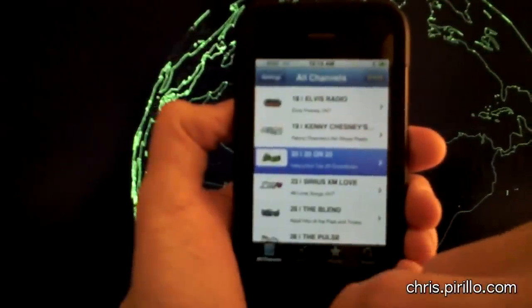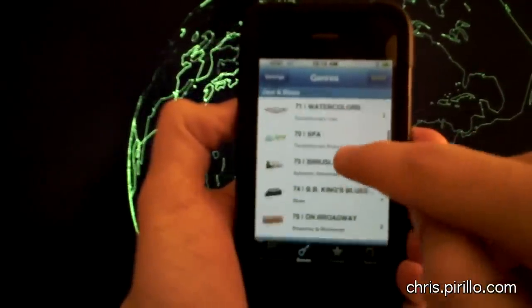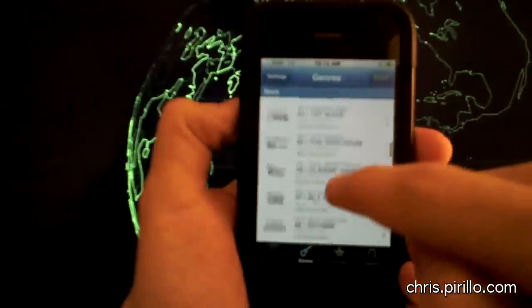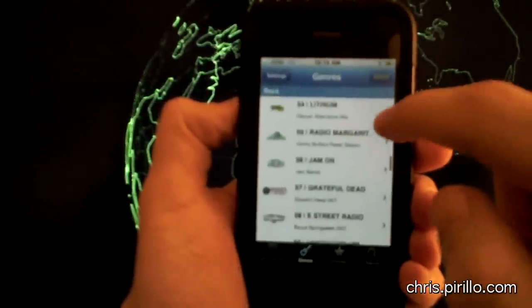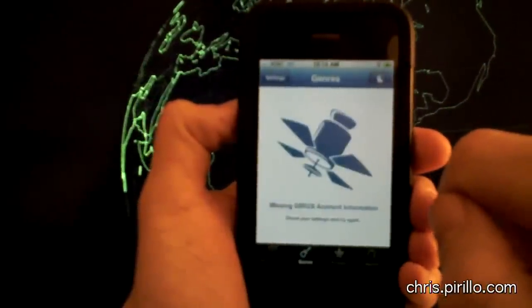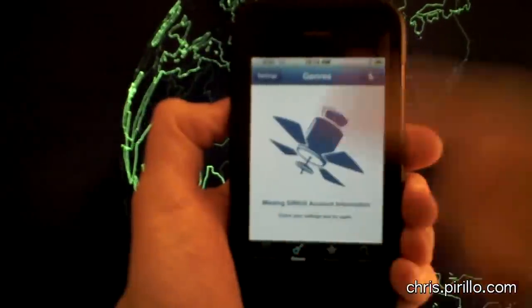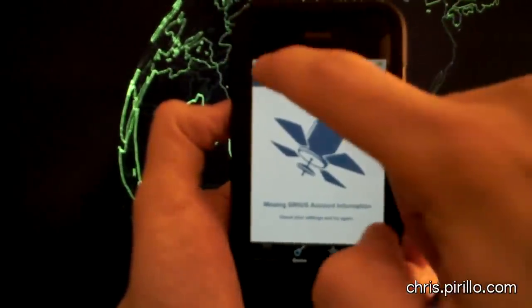I could choose to list the stations by genre as well, so there's all the pop stations, and then it looks like country, Christian, jazz, and blues, just like the regular old XM lineup. That's exactly what it is. In fact, I can flip between XM and Sirius by tapping the logo icon in the upper right-hand corner. And, of course, I don't have a Sirius account, so no information there.